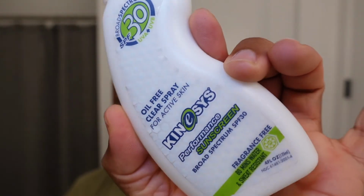I have another one in my stash because I liked it that much, that maybe next time I'll try it on my face just to see, because they do say you can use it body and face. It's completely sweat resistant, water resistant for 80 minutes. Fragrance free. Also, they do have some fragranced ones.